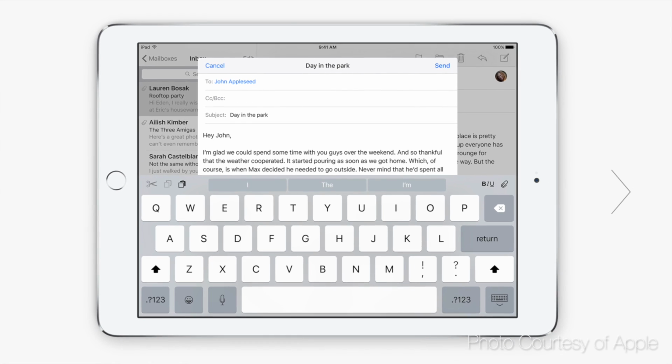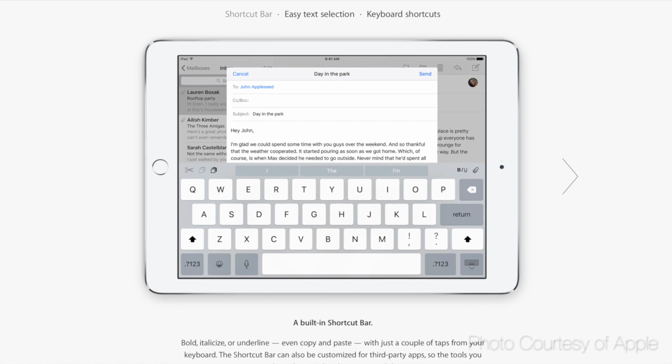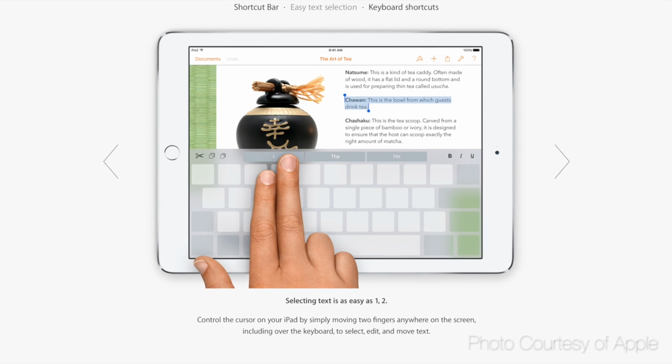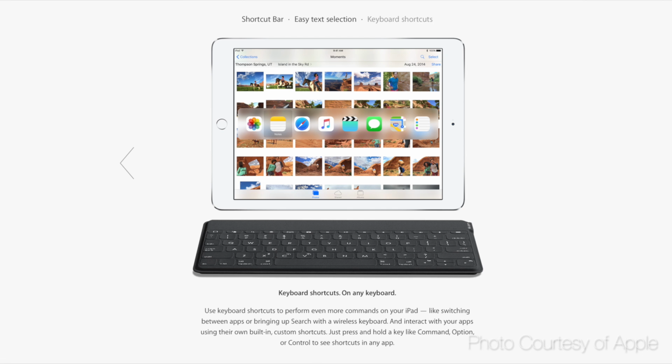Now QuickType actually got an upgrade as well. You can see right here that we actually have a lot more useful tools that we didn't have previously, such as the shortcut bar. We have easy text selection, which is basically like swipe selection if you're familiar with Jailbreak tweaks, as well as using keyboard shortcuts on any third-party keyboard.